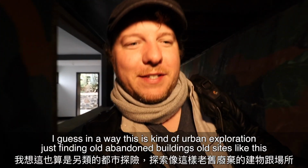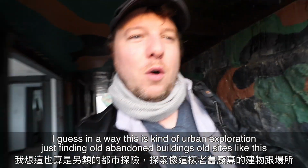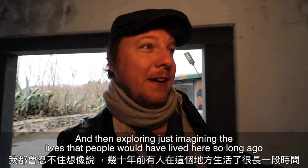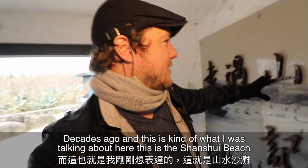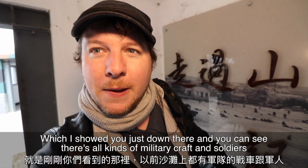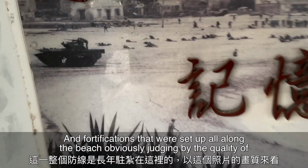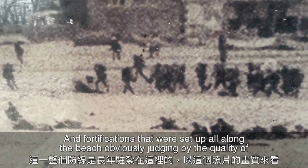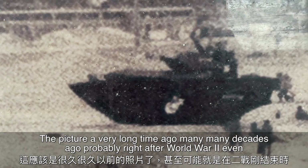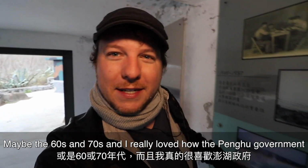I guess in a way this is kind of urban exploration, just finding old abandoned buildings, old sites like this, and then exploring, just imagining the lives that people would have lived here decades ago. And this is kind of what I was talking about. This is Sanshui Beach, which I showed you just down there. You can see there's all kinds of military craft and soldiers and fortifications that were set up all along the beach. Obviously, judging by the quality of the picture, a very long time ago, many decades ago, probably right after World War II even, maybe the 60s and 70s.